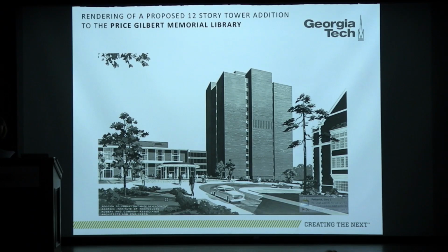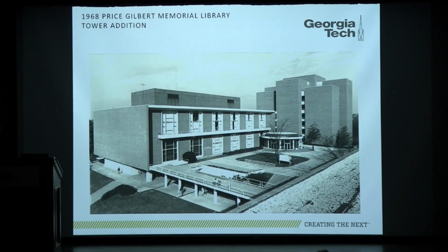That was designed by Atlanta's Robert and Company, and they were picked as the architects and advised to design a building with expansion in mind. The Graduate Library Tower addition was designed with the foundation and structure to add up to 5 additional floors when needed. You can actually see the structure as built without the 5 additional floors.